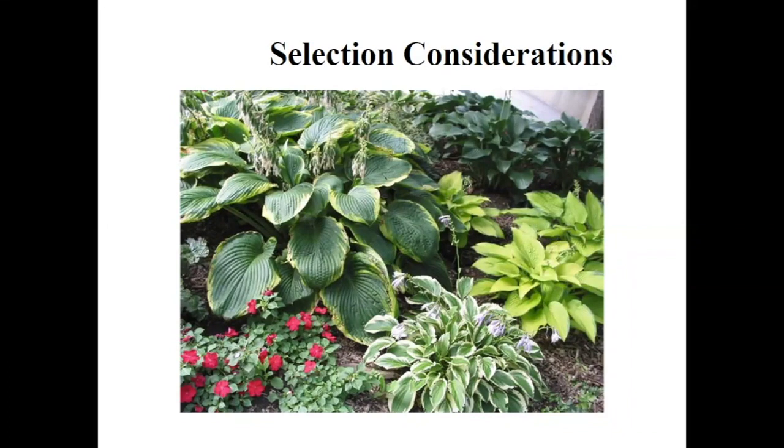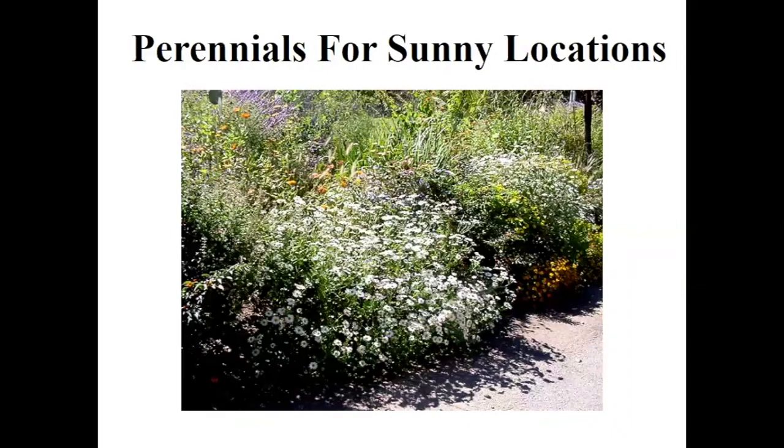So anyhow, those are some of the best perennials. And when you're dividing, right now is a good time to divide because they're going into dormancy. Late fall and winter months are good times to divide them. And in the spring, you get new ones coming up.